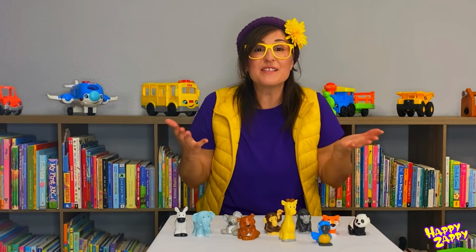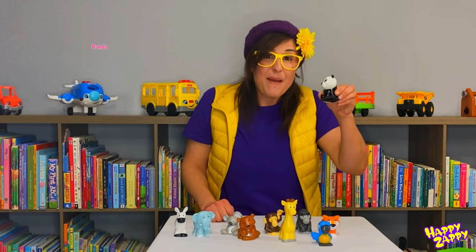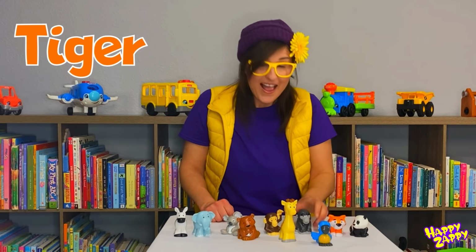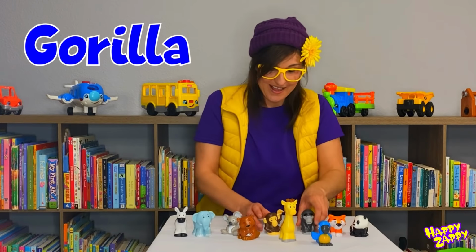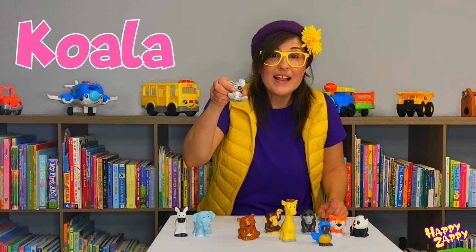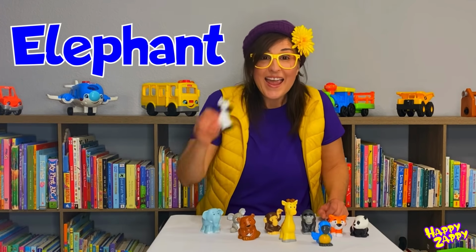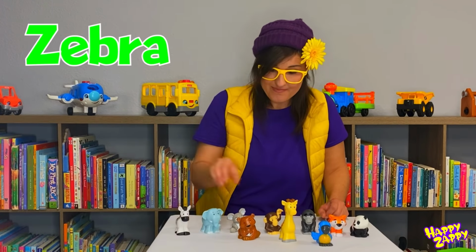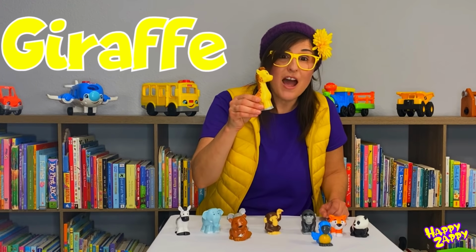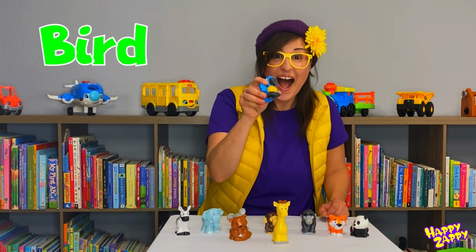Wow, that was so much fun playing peekaboo animals with you. We found a panda bear, a tiger, a gorilla, a monkey, a koala, an elephant, a zebra, a brown bear, a giraffe, and a toucan.